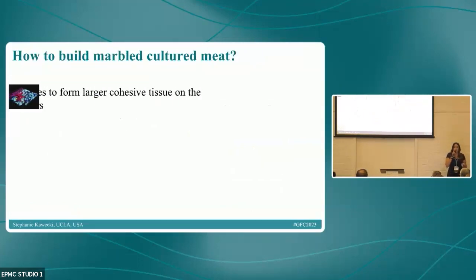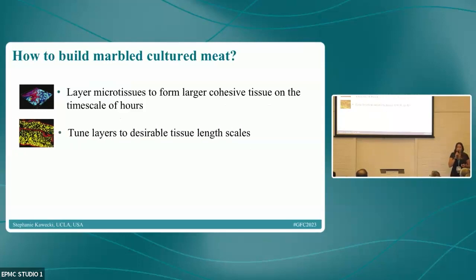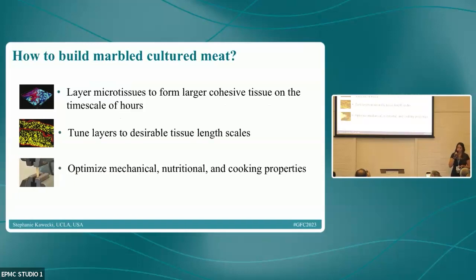So how do you build marbled cultured meat? To summarize, we layer microtissues with different cell types to form larger cohesive tissue on the timescale of hours without the use of additional crosslinkers. And then we can tune the layers to desirable tissue length scales, and finally optimize mechanical, nutritional, and cooking properties.